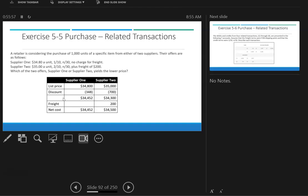Perfect. So do you see 1,000 units? Supplier 1 would be at $34,800. Supplier 2 is at $35,000. Supplier 2's discount is much higher, but when you take into account that with supplier 2 you have to pay freight, ultimately it's going to be cheaper to go with supplier 1. So it's important to look at all the terms.